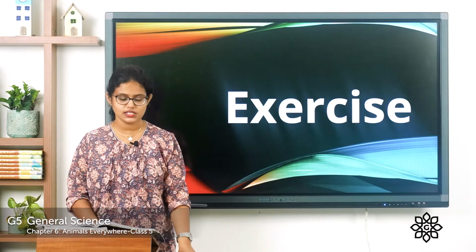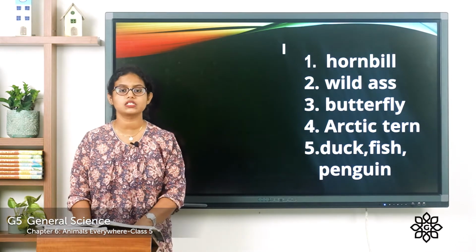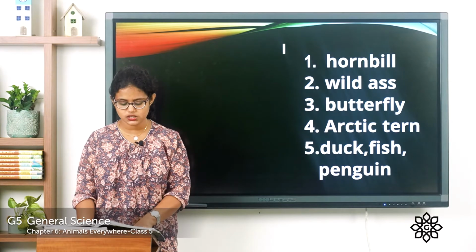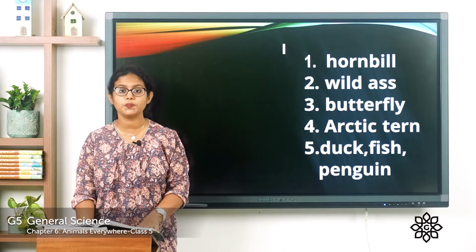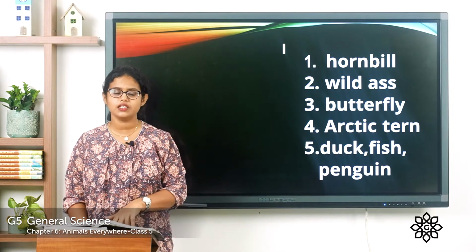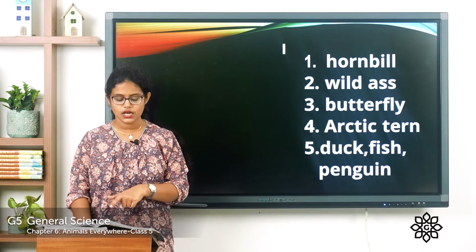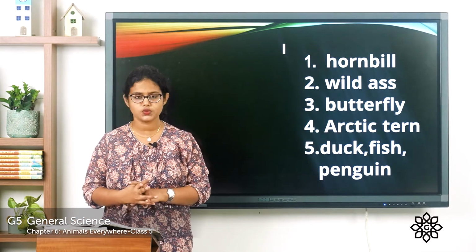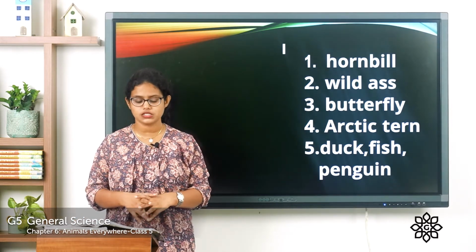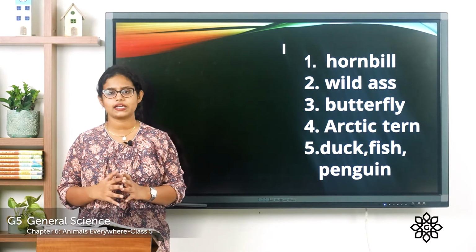So let's see the answers. So what is the answer for the first one? Which of these animals lives in forest? The answer is hornbill. What about polar bear? It lives in polar region. Cheetah, deer, all these live in grassland. So hornbill lives in rainforest. Second one, which of these animals lives in a desert? The answer is wild ass.